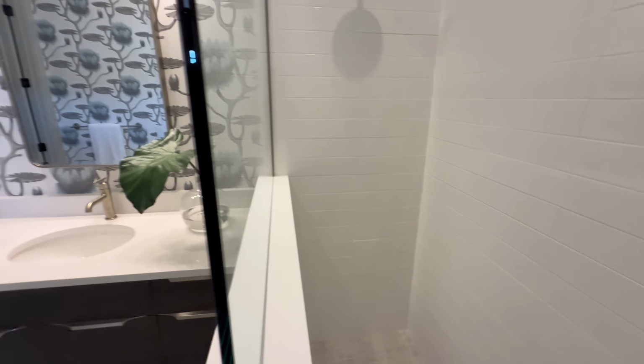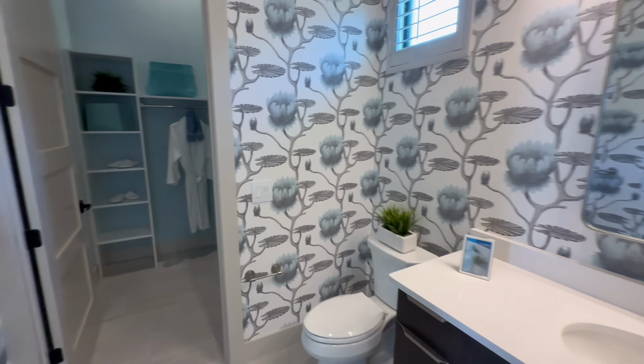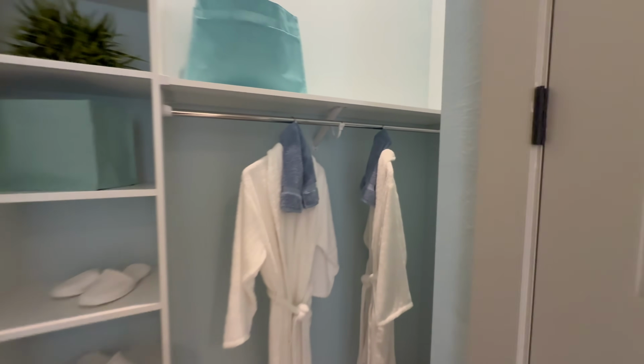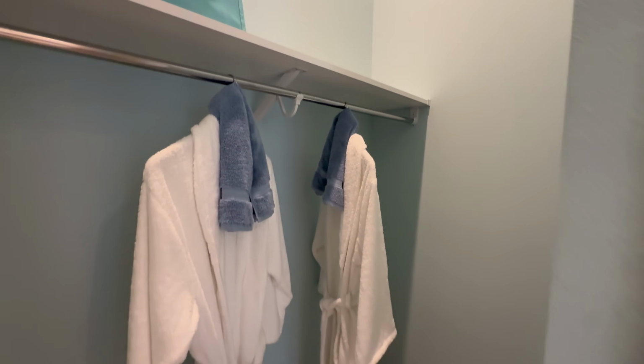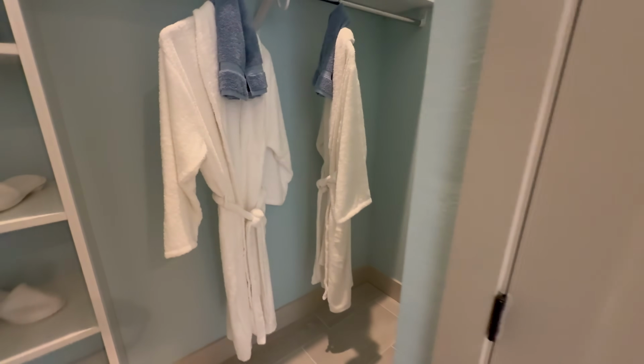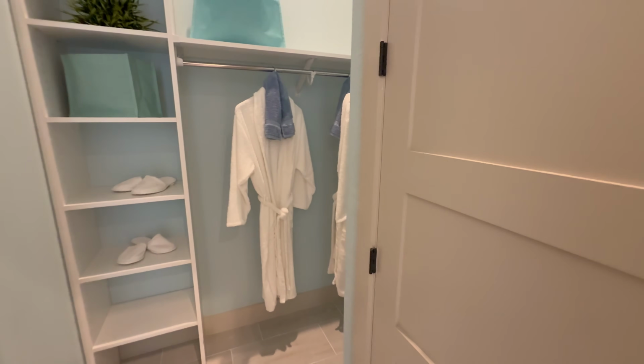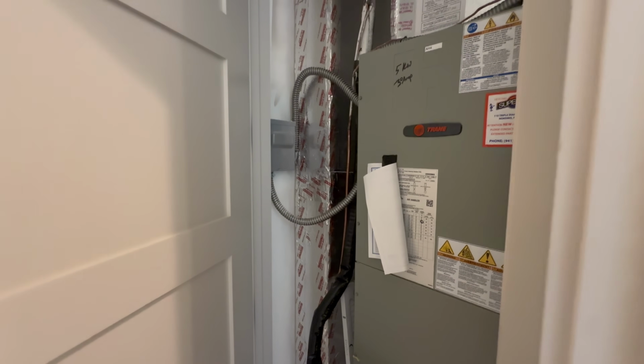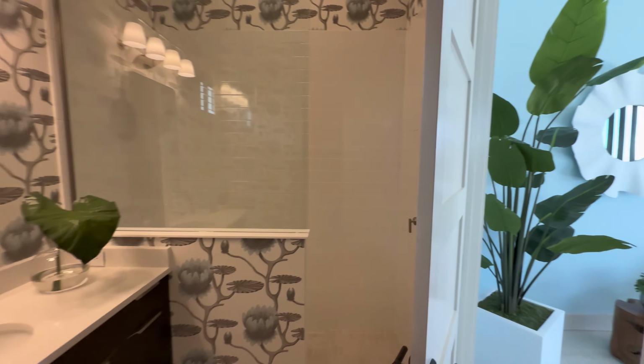Plenty of space. And then if that wasn't enough, you got your full walk-in closet. Look at this. So you got your chrome racks. You already got your built-in shelving right there. Then you got your furnace right over here. But plenty of space that you get to take advantage of. I love that.